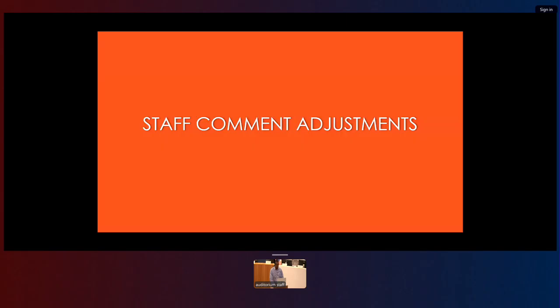All right, so now we're getting to the part where it's a little bit different from where we were before. This is talking about the responses to staff comments that we had and how that has impacted what you might have seen in our site plan submission that we prepared.